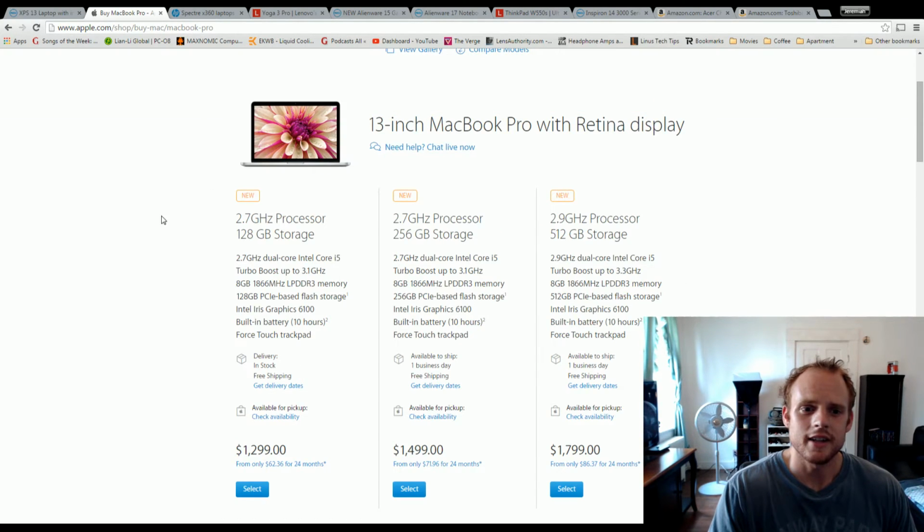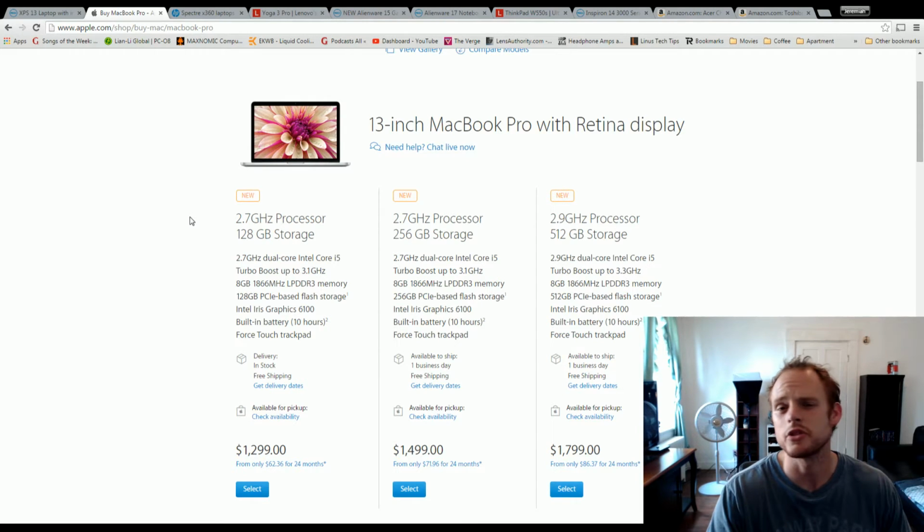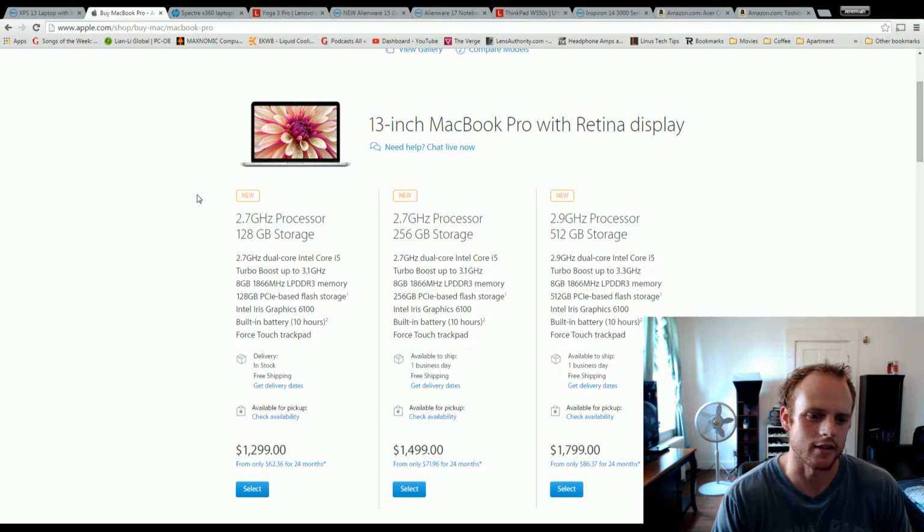And for the equivalent, it's going to be a 13-inch MacBook Pro with Retina display. I do not run MacBooks, never have, so I'm just recommending this based on that it's the highest purchased laptop out there. You're going to get a 2.7 gigahertz Core i5 processor, 128 gigabytes of storage, but it's going to run you $1,300. And yes, that is much more than our XPS 13 laptop, but people buy these systems for a reason. They really enjoy them, and that's the one I'd recommend if I was going the Apple route.